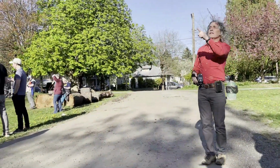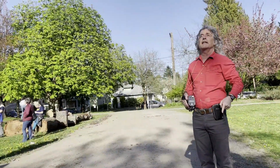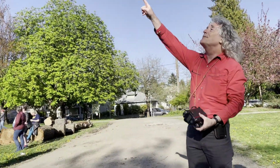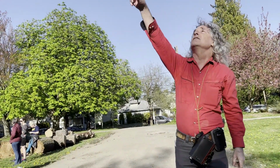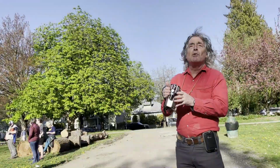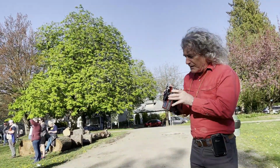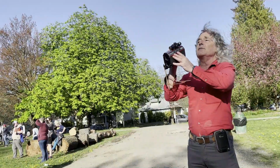So the problem with measuring a tree like that is it's a lot harder than doing a fir tree. With the fir, it's got a single point. Look at the oak. There's multiple points and we don't know which one is the tallest. So I have to shoot multiple points and figure out which one is the highest. And I take the highest reading I get.